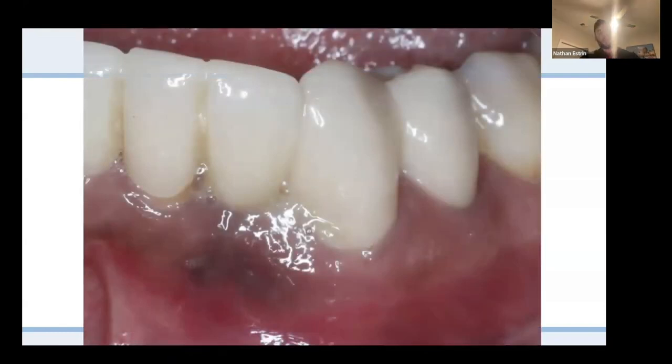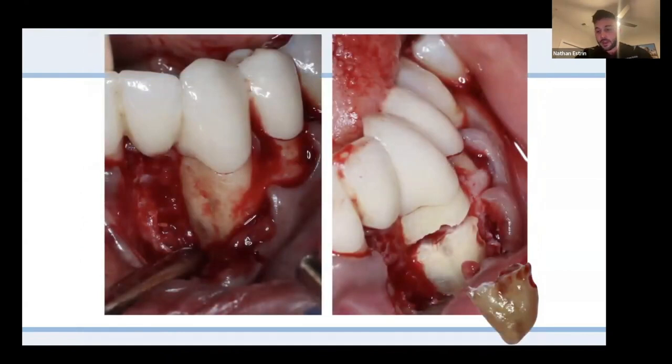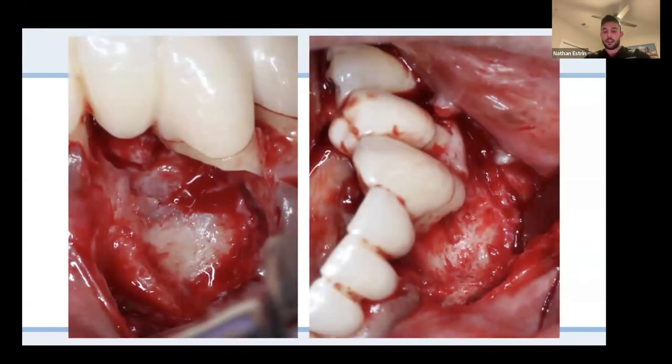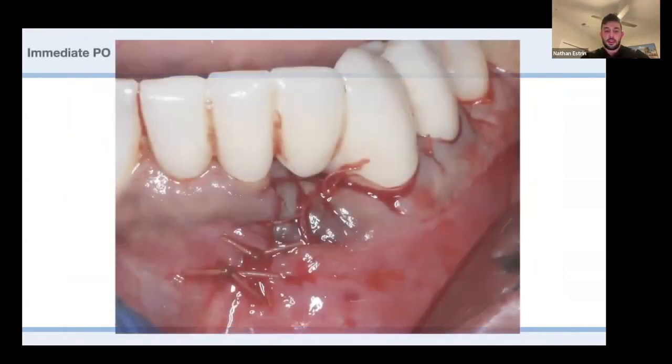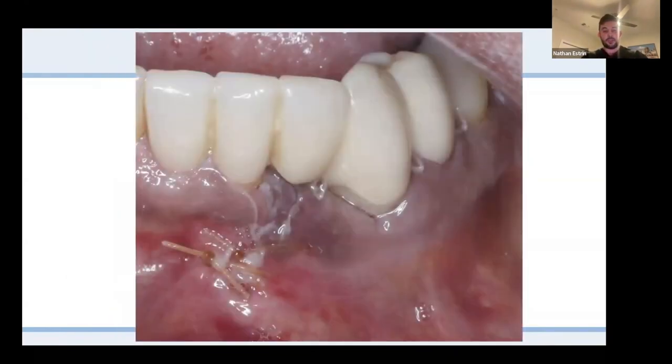Okay, and this is an interesting case. This patient had an FPD from 21 to 28. Okay, so had a big intrabony defect at 22. All right, and the very convenient treatment plan was to just resect the root of number 22 and leave the bridge intact. Okay, so after cleaning out the defect, packed our sticky bone in solid PRF and sutured, and this is actually only 2 days later.